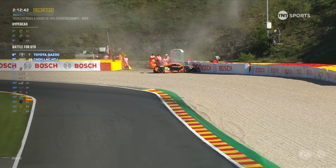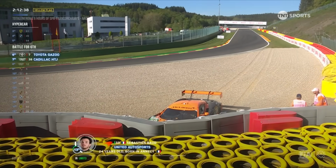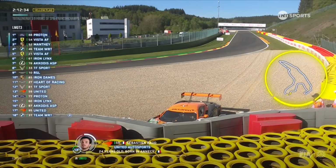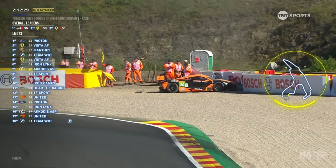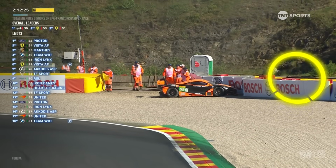That's the 59 car. That is the car that led at the end of its bronze driver stint. Sebastian Boe in the barriers. I bet he didn't drive off of his own accord. He was in that big battle, wasn't he? Who was right behind him? That was... with a Corvette at one point.